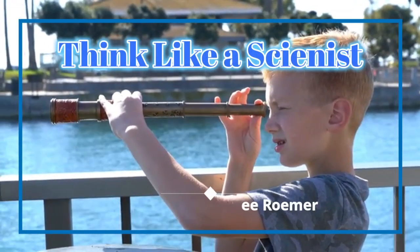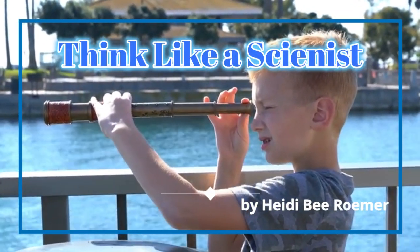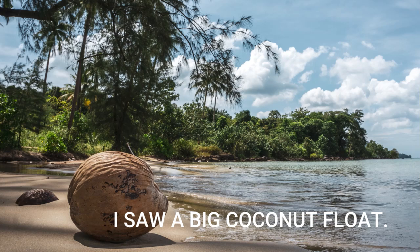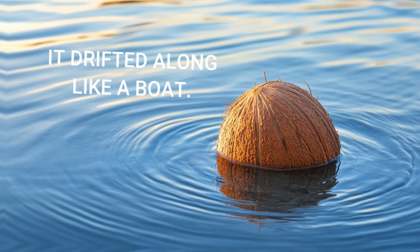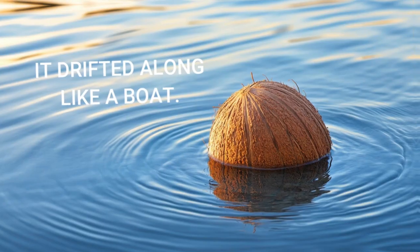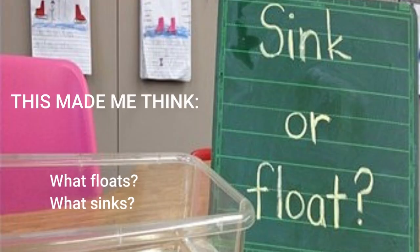Think Like a Scientist by Heidi B. Romer. I saw a big coconut float. It drifted along like a boat. This made me think, what floats?